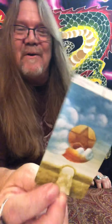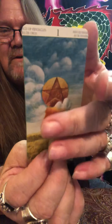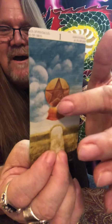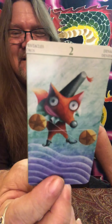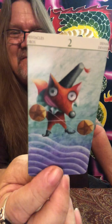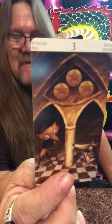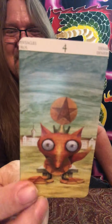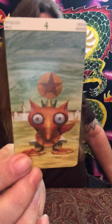The Ace of Pentacles, I love it, with the little garden, with the archway, the new beginning, the hand of the divine, kind of looks like a paw. The old Two of Pentacles, the old juggler, on the old waves of life. Three of Pentacles, working on a foundation of something that's important to them with somebody else. Four of Pentacles, being a little closed off right there. He ain't in the city. He's out of the city.